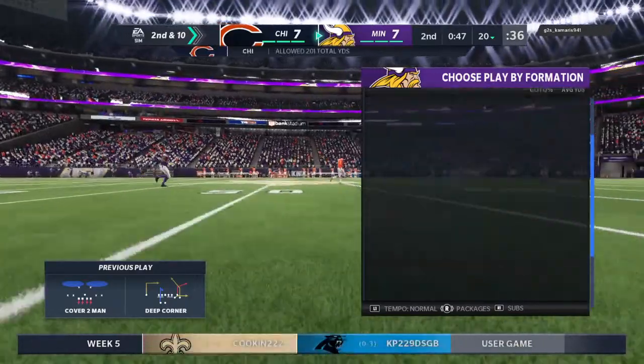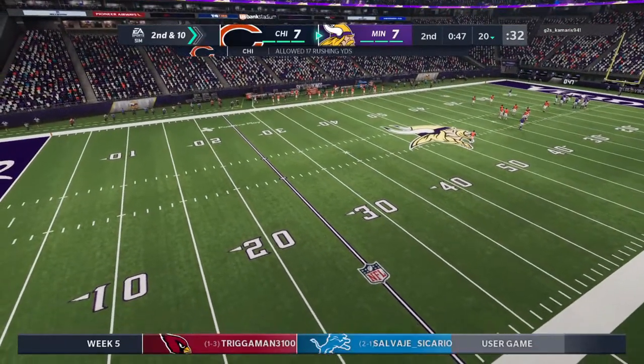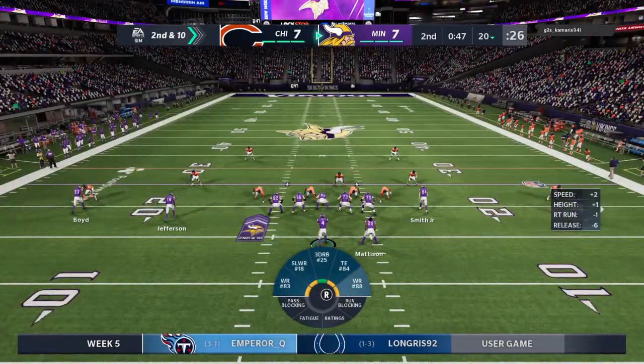Looked like nobody open. Now second down. To this point, I've been impressed with the work defensively. They have not allowed a lot of receivers to run free. And there's another example, another incompletion. After the incompletion, here's 2nd and 10 from the 20.